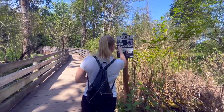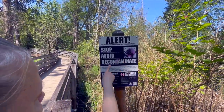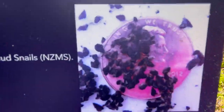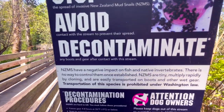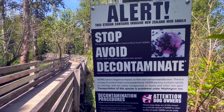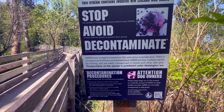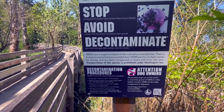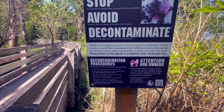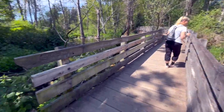Now they're talking about snails. It contains invasive New Zealand mud snails, and there's a picture of the mud snails here. They're very tiny, that's a pain. So if you want to stop the spread, you decontaminate any boots or gear after contact. They have a negative impact on fish and native invertebrates. There's no way to control them once they're established. Ooh. So we want to pay attention for dogs if they're walking through here, to rinse off their feet.